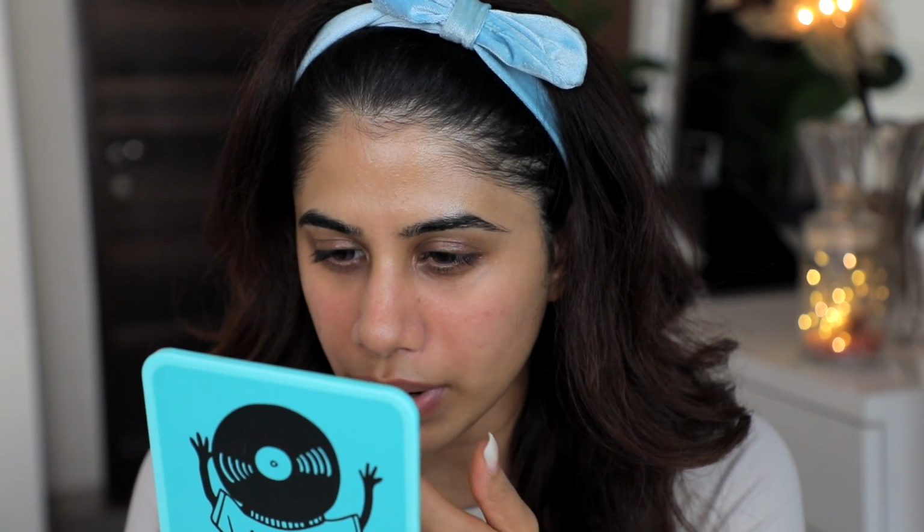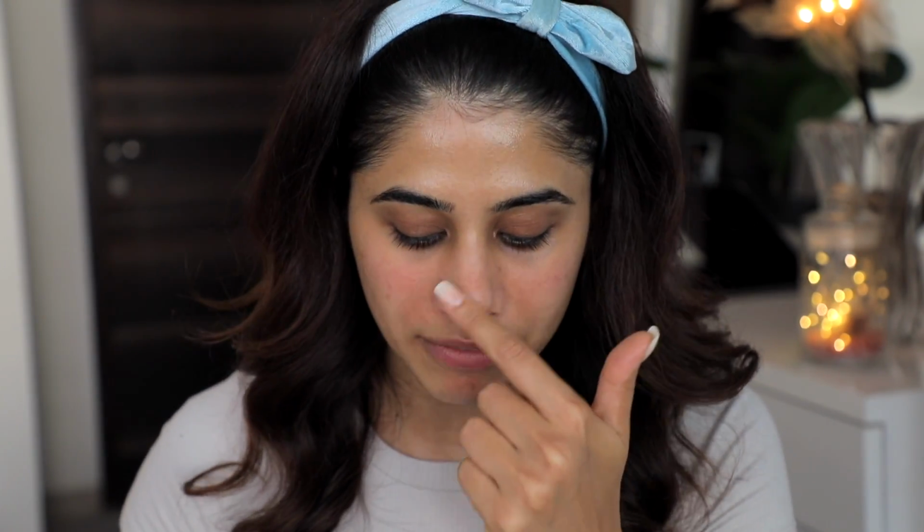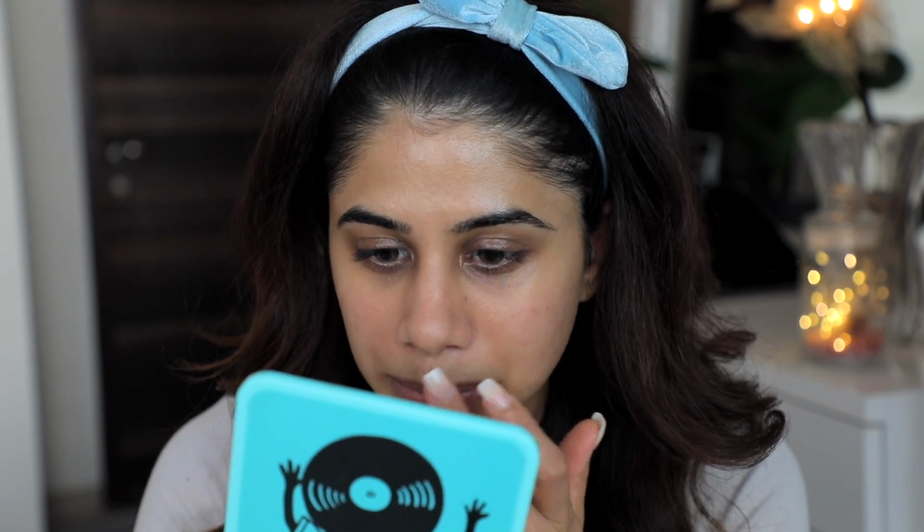Let me check. Okay, I haven't done a facial yet, so I still have a lot of blackheads and stuff like that. So I'm gonna go in with this primer. It's almost the same thing, but I like to go in with two primers when I am doing a red carpet look and things like that. So depending on where you're going that day, accordingly you can put the primer. Okay, now I see a really nice blurry barrier.